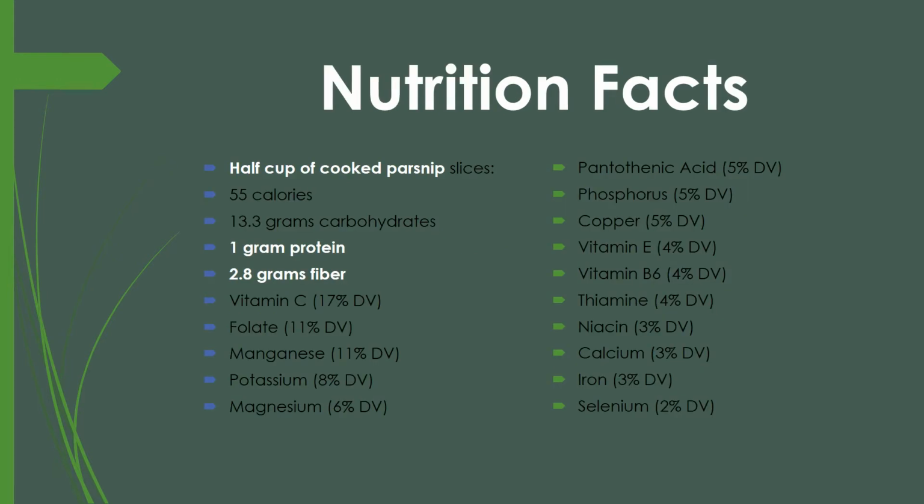All right, now that we've covered the 5/20 rule and have a basic understanding, let's now dive into the nutrition facts of the one and only parsnip. So guys, for today's lecture, we're going to say that a single serving of parsnips is equal to a half cup of cooked parsnip slices, no doubt. So in a single serving, which once again is half a cup, not a whole cup, we're going to get 55 calories, 13.3 grams of carbs. Look at this, 1 gram of good old plant protein.